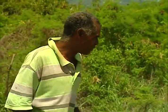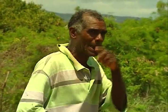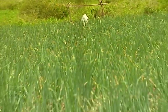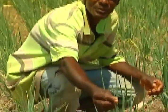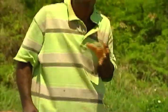The beet armyworm, if you don't get control of them, they will take you down. What I do, I pick, I spray, and I set some traps there. In the traps, you might see them, some people will call them flies, but they are moths. They are the ones who lay the eggs on the tip of the scallion. And in 3 days, you will have an outbreak.